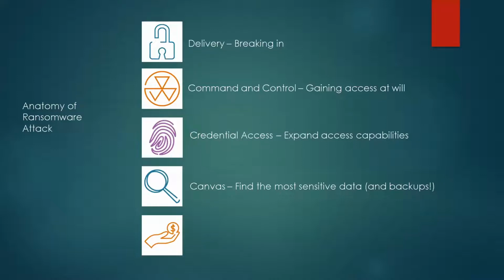Where is this going to actually hurt? Once they have all this information, they have the appropriate credentials, they have access anytime they want to, and they know where ransomware is going to hurt the worst, then they pull off the extortion. And the goal there is obviously to ruin your day. They want you to pay them money to get your data back.